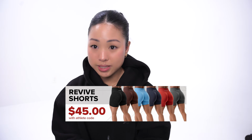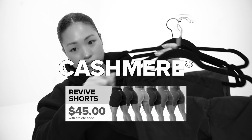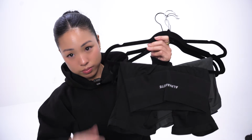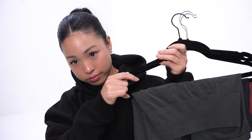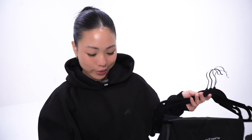Okay, these shorts are coming in 6 colors. So we've got coastal blue, espresso. Forgive me, I keep messing this up, but this is cashmere, not espresso. Black, graphite, deep navy, and brick. I'm a mess. There's no structure to this video.